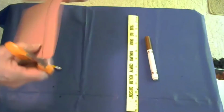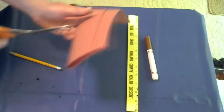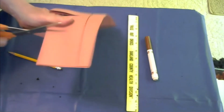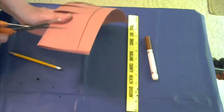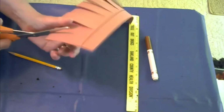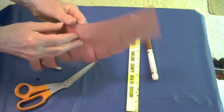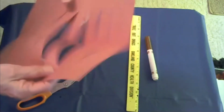So if you don't have a brown piece of paper, that is okay. You can use crayons or markers to make it look like dirt. And that would actually be fun. You could scribble black and brown and all kinds of things to make it look really cool like dirt. Whoops, one more inch right there, and we're done. So let's take a look and see what it looks like when I open it up. Whoa, it's got all of these strips attached.